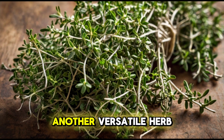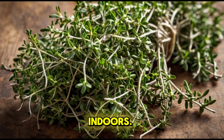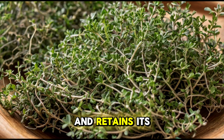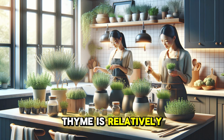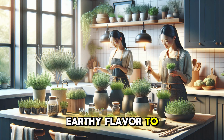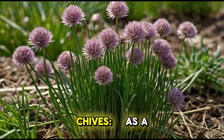Thyme. Thyme is another versatile herb that grows well indoors. It can be started from seeds or cuttings and retains its flavor even when dried. Thyme is relatively low maintenance and adds a subtle, earthy flavor to dishes.